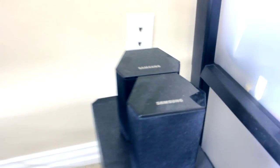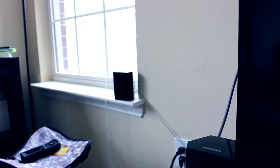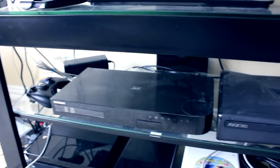It came with two or five miniature speakers. I have two that I haven't actually used yet, but there's one. There's the second one, and the third one's on that window. So that's three, and then it came with the subwoofer.